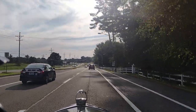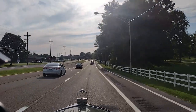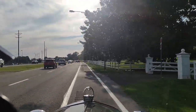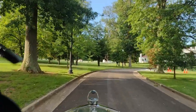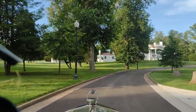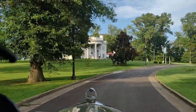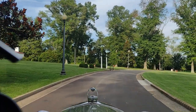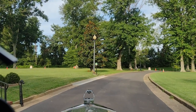Coming right up to our destination, the Allendale Mansion, and I'm running a few minutes late, but my friend should be here. Hopefully there's a gate open for us. Looks like there is. Really, really excited to be here. You can see there's the mansion almost straight ahead now to the left. And here we are, the Allendale Mansion. Now I just gotta find my friend.